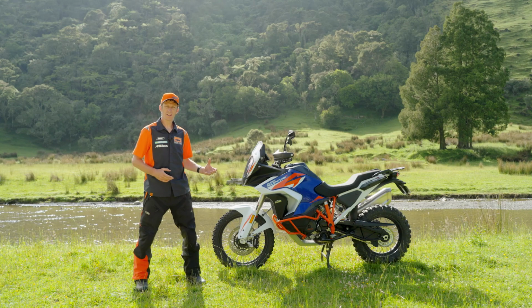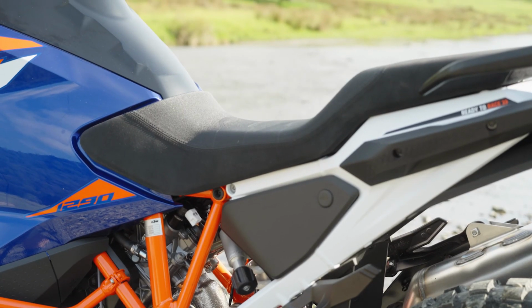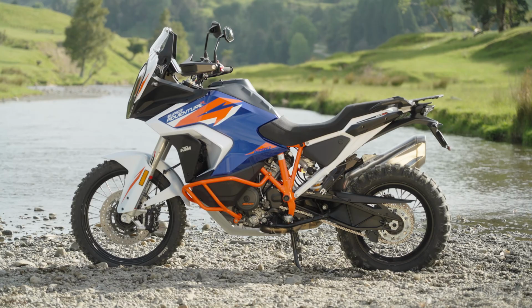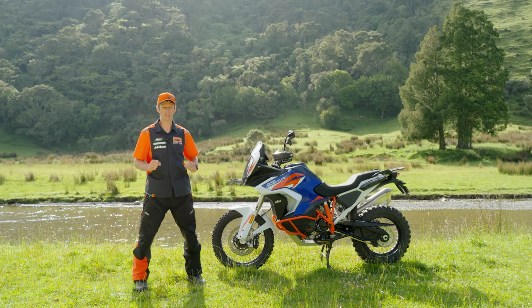So ergonomics wise, quite a lot of changes, and the most noticeable thing is that lower seat height. Now I'm reasonably tall, but even so I still appreciate being able to get both feet to the ground in these difficult off-road situations.